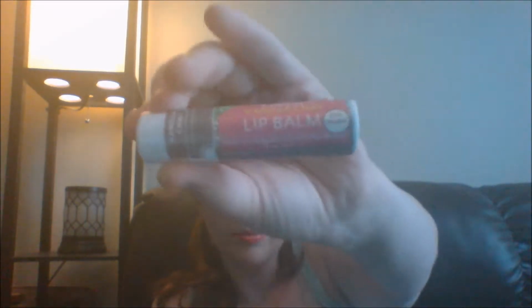Ooh, I forgot I went to Whole Foods and got a lip balm. I love these. These are so good. This Soothing Touch Vanilla Chai lip balm. It's very nice. Very nice.